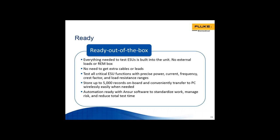And while doing that, Answer has the ability to automate our analyzers so that you're minimizing the manual work that is required in terms of pushing buttons or entering data. We've gotten rid of a lot of that extra work. So what that ends up doing is standardizing work, managing risk because you have all the data that you need in one place electronically stored and gathered, which reduces the potential of human error. And it reduces the total test time because we've gotten rid of a lot of external button pushes and manual work. So automating everything makes it quicker and also makes sure that you have data integrity.